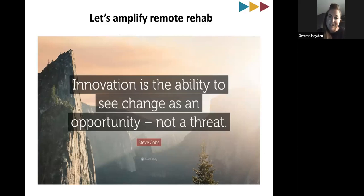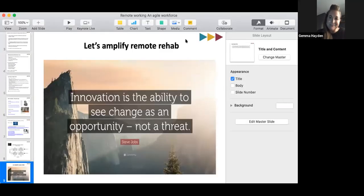But also recognize that to be innovative is the ability to see change as an opportunity and not as a threat. This approach will never replace face-to-face, will never replace hands-on, will never replace face-to-face training, will never replace face-to-face meetings, but absolutely needs to be something for our future that we take into the future to enhance our stroke services. So that's me, and I'll answer your questions at the end. Thank you for listening.